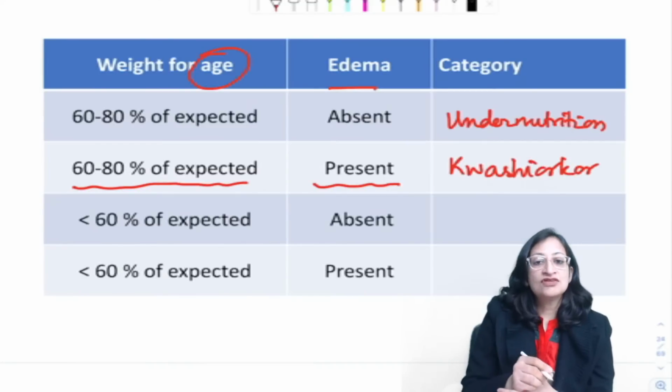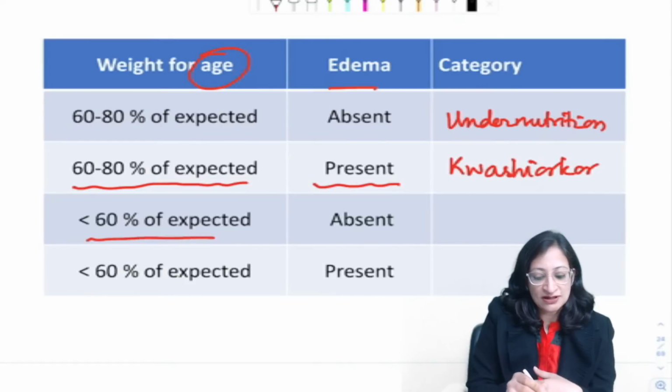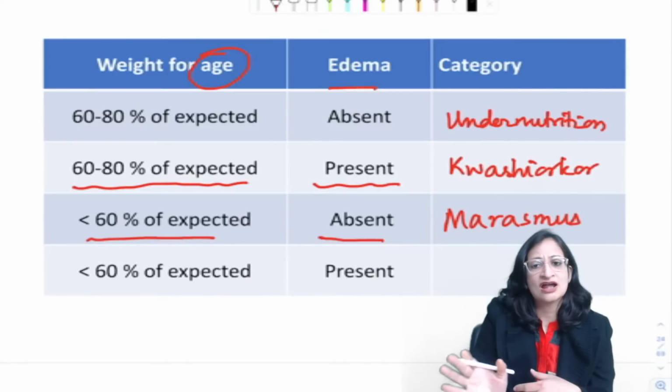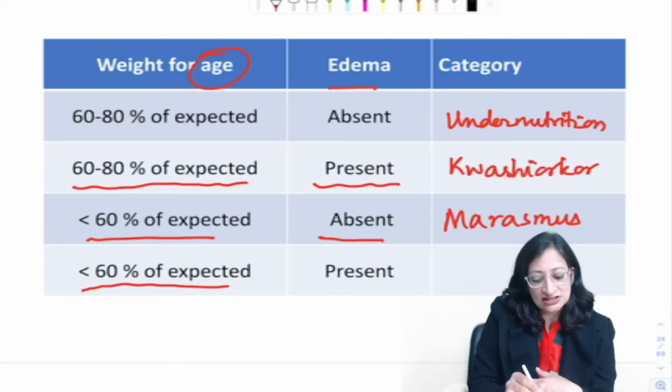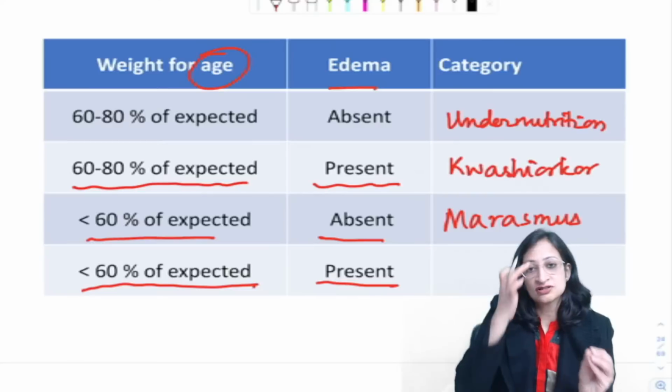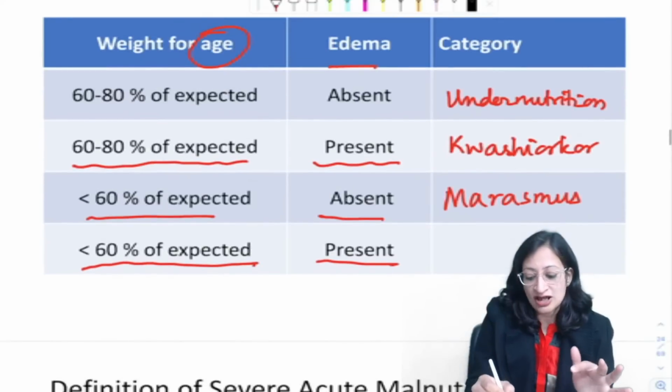If the weight for age is less than 60% of expected but edema is absent, then it is called marasmus, where the child has a very emaciated appearance. There is no edema. But if the weight for age is less than 60% of expected, just like marasmus, but edema is also present, so some characteristics of Kwashiorkor and some of marasmus, then it is called marasmic Kwashiorkor.